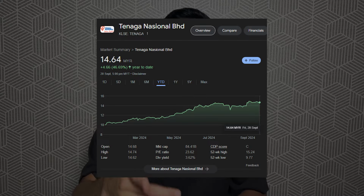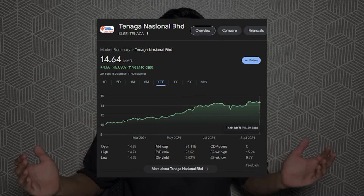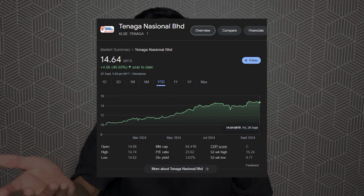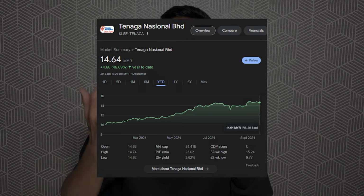But it's not just the new boy in town, because our good old friend Tenaga has also been doing extremely well. So I used to invest in Tenaga, some of you guys might know, because I like their dividends and I thought that utilities companies, they're pretty safe. But I decided to sell it because, even though I got dividends, the stock price wasn't moving. And of course, as soon as I sold the stock, it has gone up by 46% this year. I'm not even kidding. I'm pretty sure I sold this stock under 10 ringgit. Right now, it's trading at 14 ringgit, which means I missed out on a lot of profits.